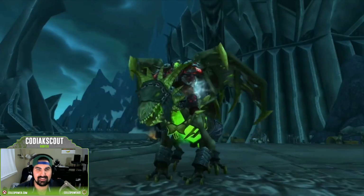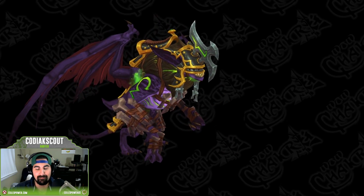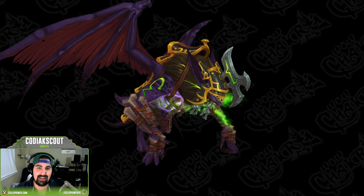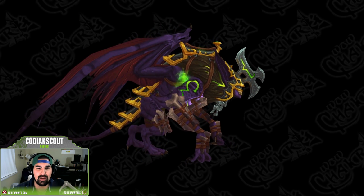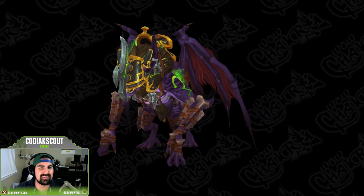Alright, number 9, guys, is the Demon Hunter mount, and in Demon Sang's opinion, this one should be at the bottom of the list. I kind of agree with him, but I don't agree with him. They tried something different. I'll give them credit for it, but I don't know what's going on with this mount. You've got armor, you've got blades, you've got bones, you've got wings and battiness, and you've got fel energy. It just doesn't make sense.